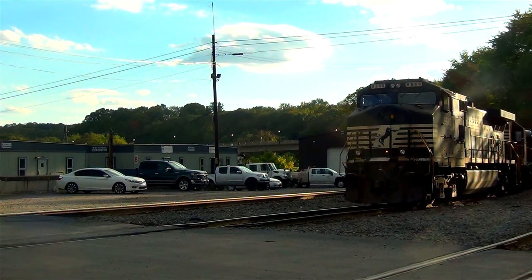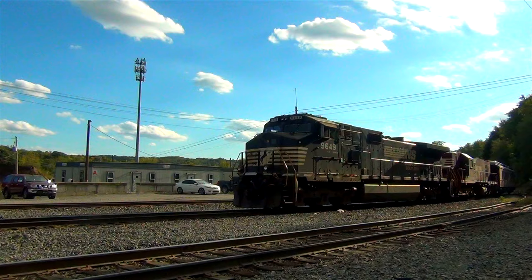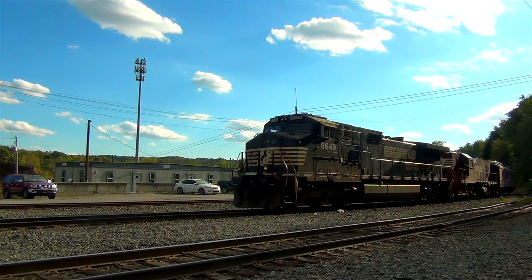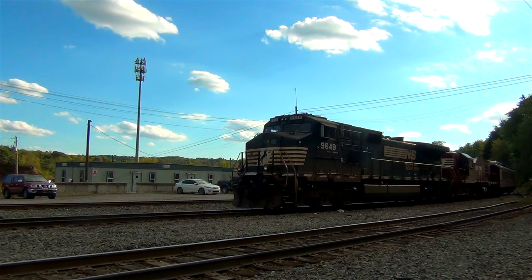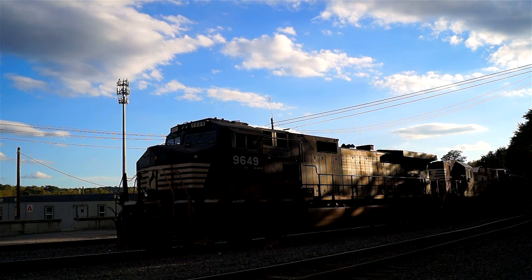What intrigued me more than anything was the number 9649 assigned to the train, a Dash 9-40CW that was built in February of 2001 and placed in service that same month. These locomotives are getting harder and harder to come by, as more than half of the over 1,200 the Norfolk Southern had on their roster have been rebuilt into the AC-powered AC44C6M.